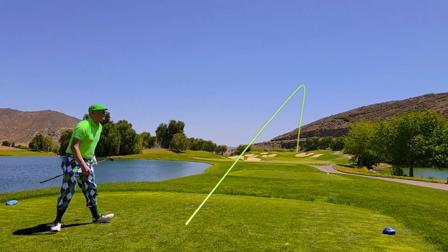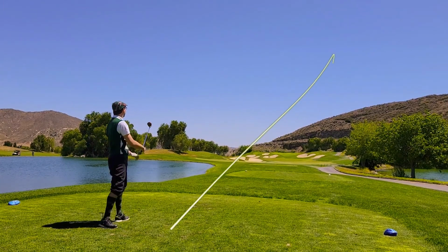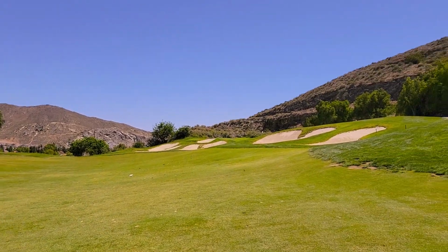Nice shot, Double Dogleg. It's throwing a little toe, but that should be all right. Go a little bit.